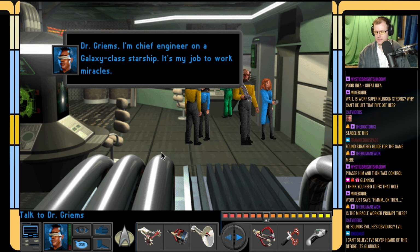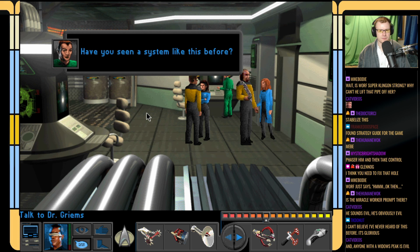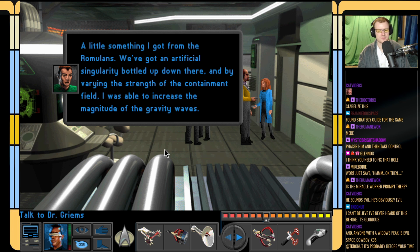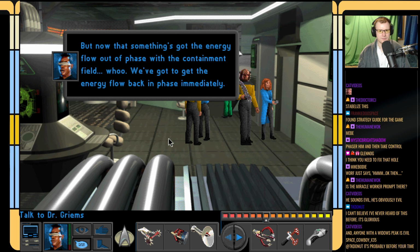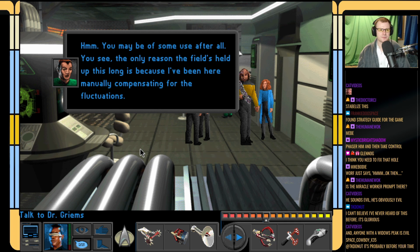Dr. Greaves, I'm Chief Engineer on a Galaxy-class starship. It's my job to work miracles. Have you seen a system like this before? I'm not sure. It looks like some kind of gravity wave power source. But how can you generate gravity waves of this magnitude? A little something I got from the Romulans. We've got an artificial singularity bottled up down there, and by varying the strength of the containment field, I was able to increase the magnitude of the gravity waves. But now that something's got the energy flow out of phase with the containment field, we've got to get the energy flow back in phase immediately. Not bad for a Starfleet officer. You're rude. You may be of some use after all.